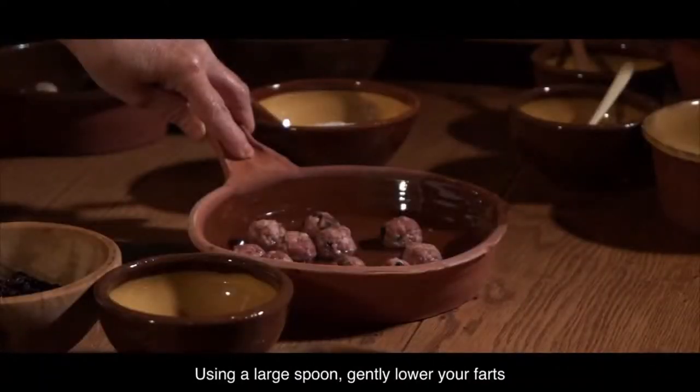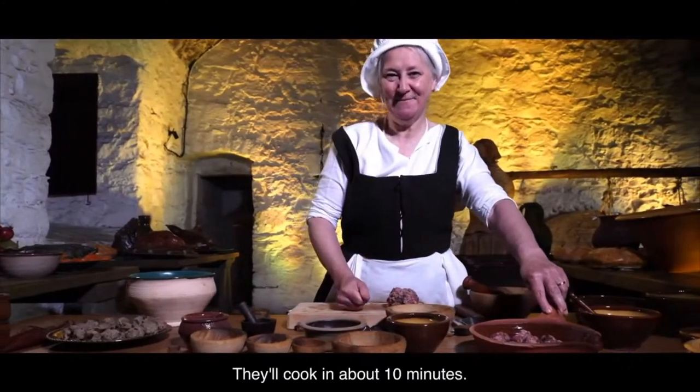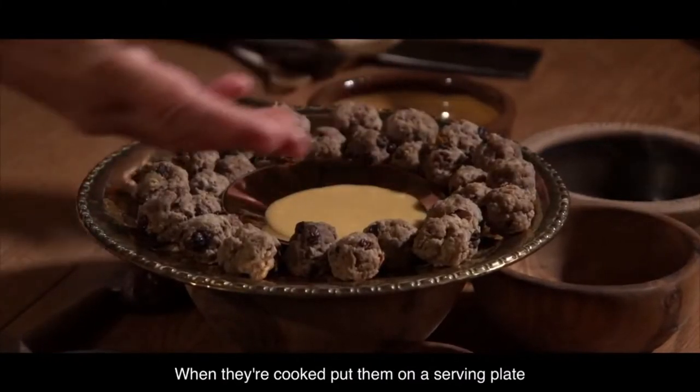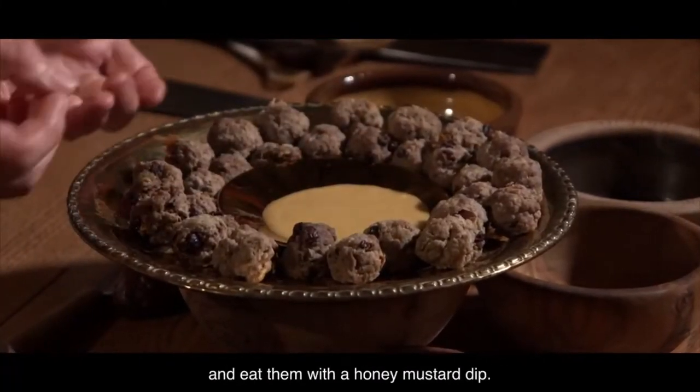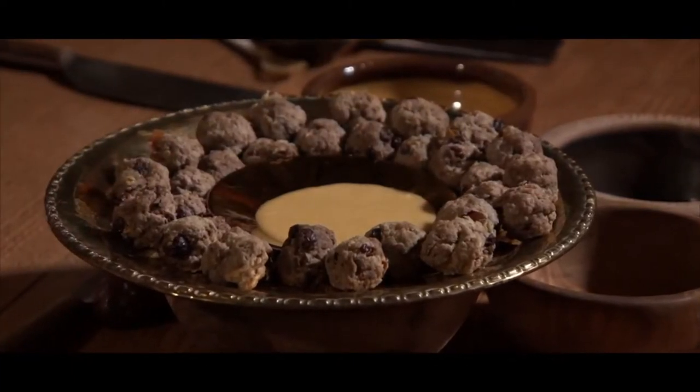Using a large spoon, gently lower your meatballs into the boiling stock. They'll cook in about 10 minutes. When they're cooked, put them on a serving plate and eat them with a honey mustard dip. You could add these to your feasting plate.